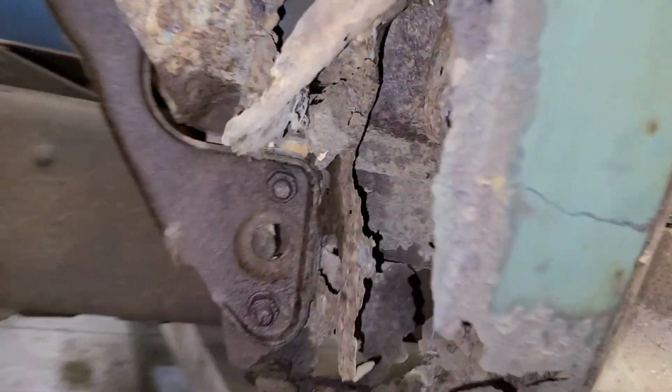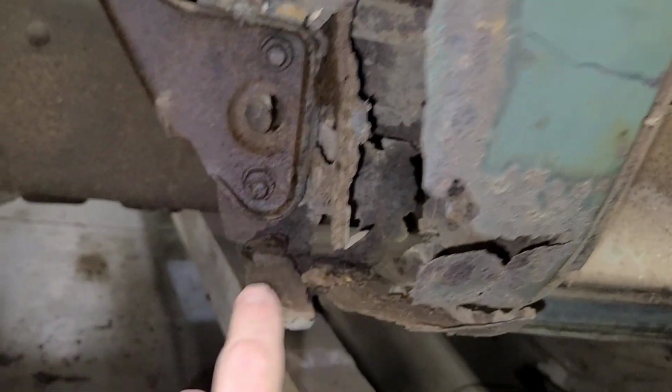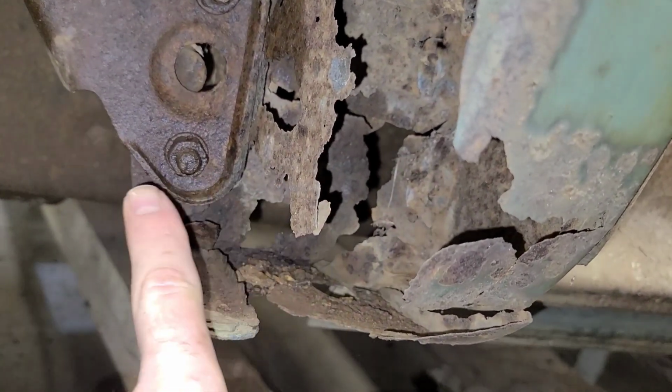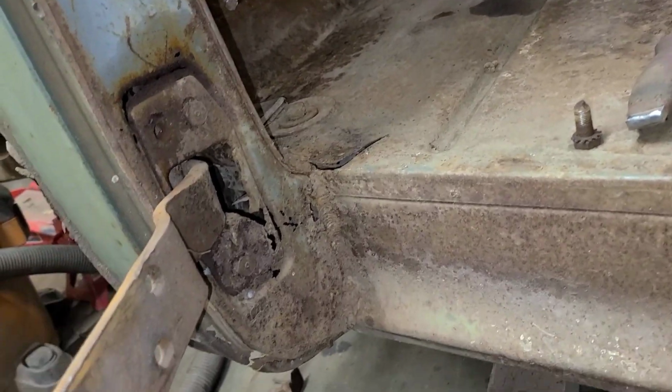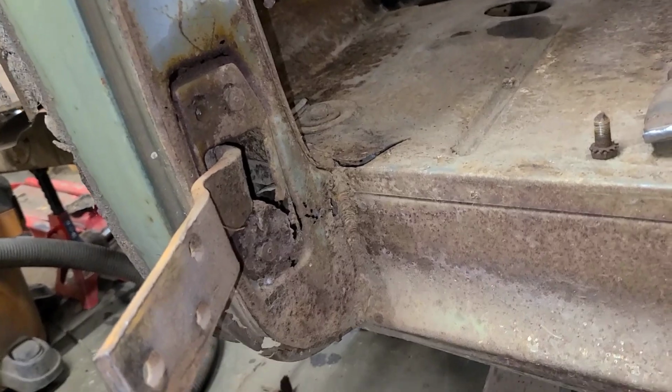And once that's done, then we can rebuild the front part of the rocker panel. All of this in here was originally part of the rocker panel. Now you can buy a full rocker panel, but you can't buy just this front section. So we're just going to have to cobble something together there. We do have this panel, so that should be a fairly easy replacement. So let's get started.